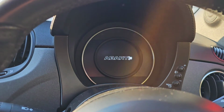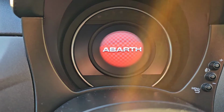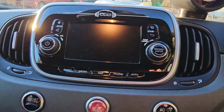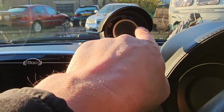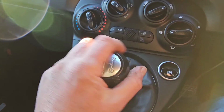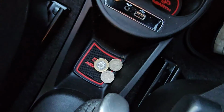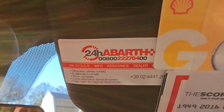Open the door, and the dash speaks to you in our Abarth language as well, of course. There's a surprise. This all looks rather nicely put together, actually. Nice plastics. Oh, a turbo boosty thingy. Nice vents. Gosh, it's actually really good. Oh, it's only a 5-speed box as well. That's a novelty. In fact, I prefer that. Oh, beyond the £1.40 down there, we can see Abarth again, and in the cup holder as well. I wonder if I'll miss any of these.